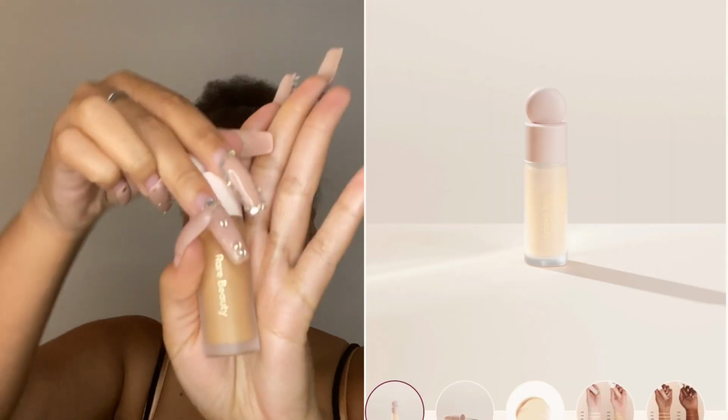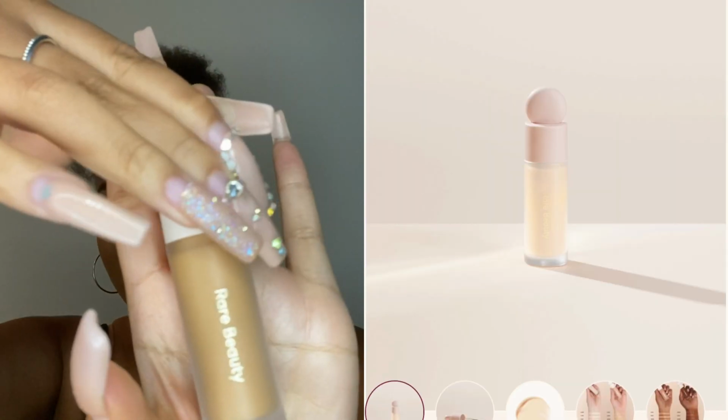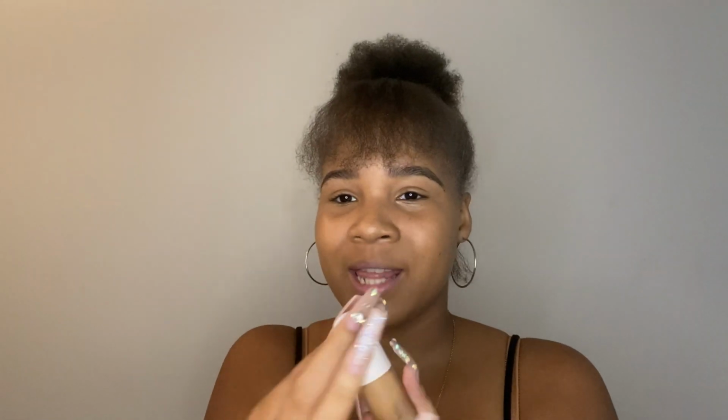Same exact packaging as the foundation. The difference is that this one has a really round sphere top, and this one is a semi-sphere, semicircle, and it's flatter. You can hold it like this more. Does that make sense? I don't know if you can see what I'm saying. This retails for, how much was this? $19, which I think is honestly normal.